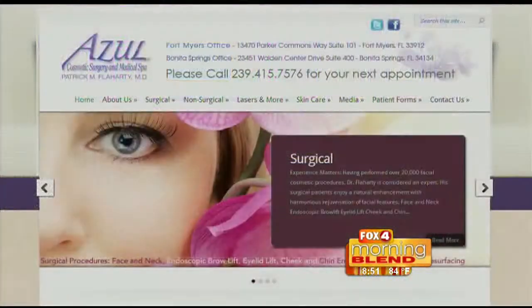I guess the best thing to do, Dr. Flaherty, is come in for a consultation, see if you're a good candidate for this. Yeah, that's best. We always start with the consultation, and Debbie is available to talk about all the laser procedures. And available at both offices as well? Yes. Bonita Springs and Fort Myers? Correct.